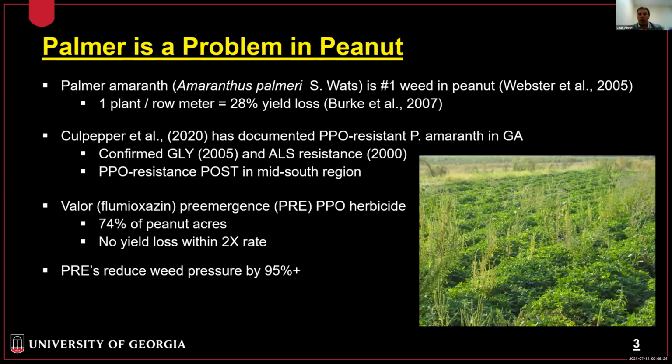So Palmer amaranth is the most troublesome weed in peanut production, according to Webster et al. in 2005. Burke et al. in 2007 concluded that one Palmer amaranth plant per row meter can have predicted yield losses of 28%. So recently, Culpepper et al. in 2020 has documented PPO-resistant Palmer amaranth in the state of Georgia from post-emergent applications, which adds to Palmer amaranth already being resistant to glyphosate and ALS herbicides.